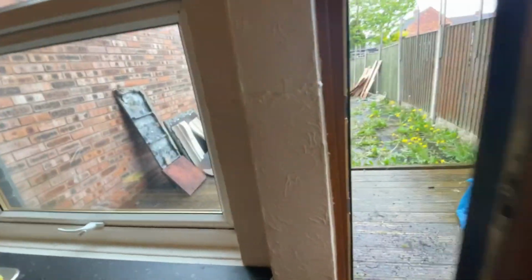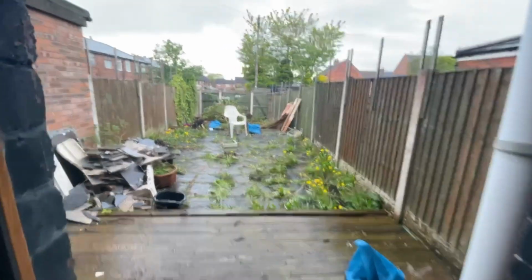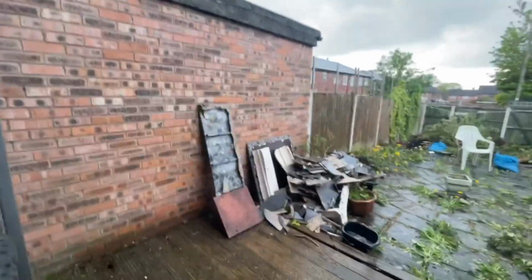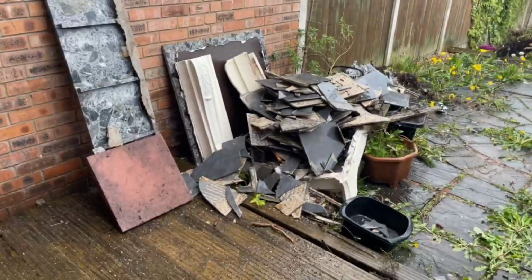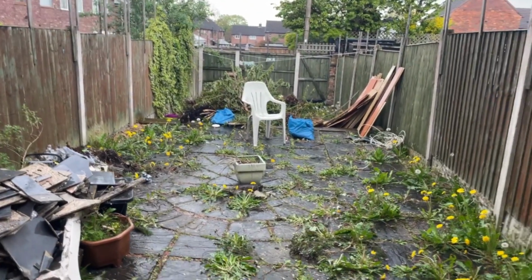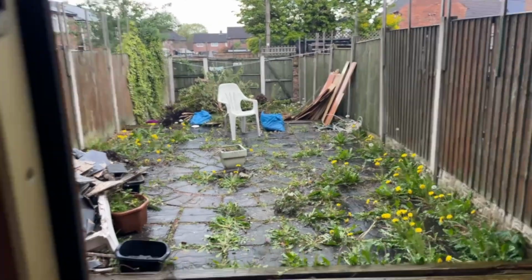So this is where we're storing all the rubbish at the moment. And as you can see, it doesn't really do it justice. So all that, and then that's all the garden waste. The back garden's looking a little bit worse for wear at the moment for sure.